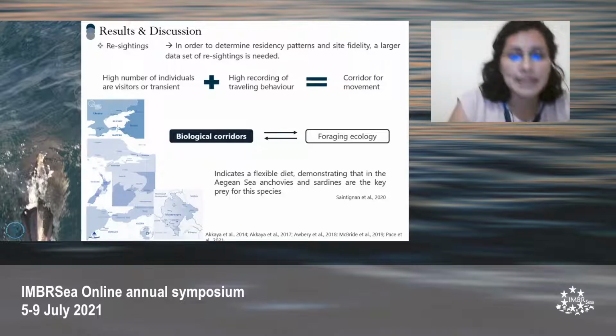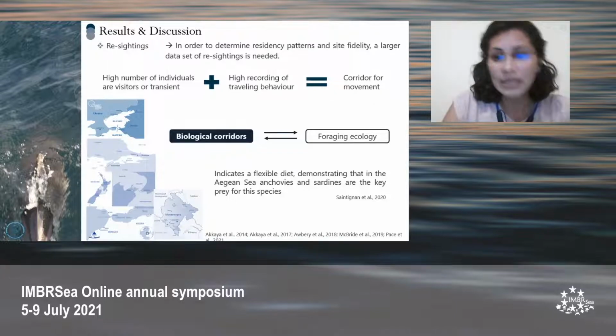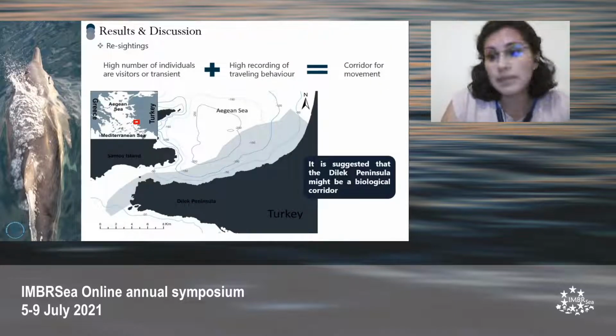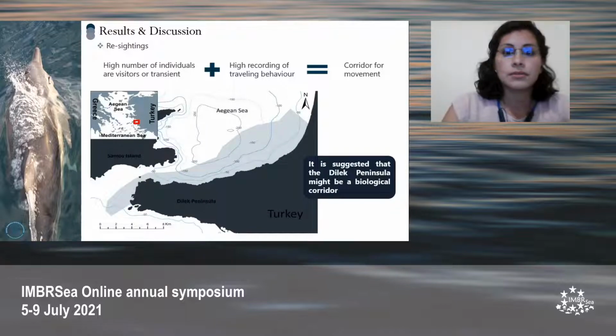this will indicate a flexible diet, demonstrated in that in the Aegean Sea, anchovies and sardines are the key prey for the species. So, with this, it may suggest as well that the Dilek Peninsula might be a biological corridor.